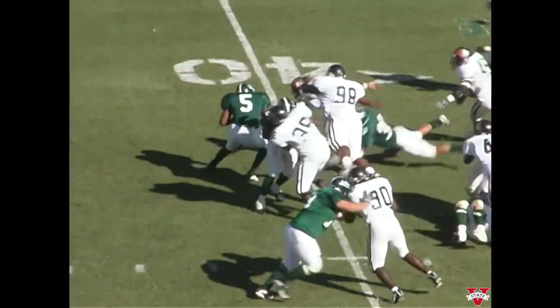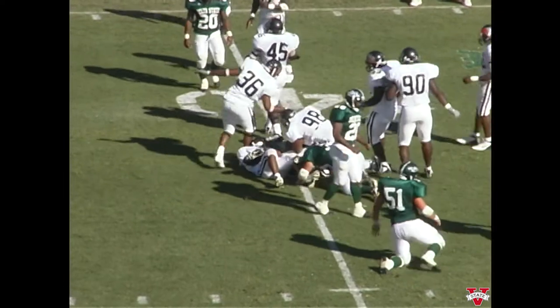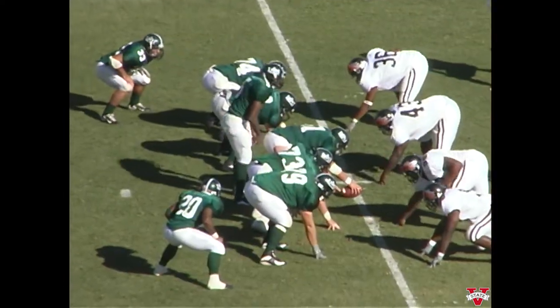Blazer 40-yard line, option down the line. He keeps it and he's punished. Harding and West Georgia at Southern Arkansas. That's a big one.